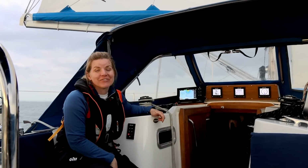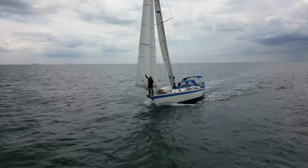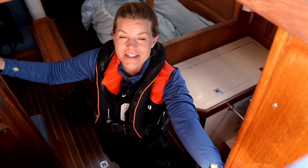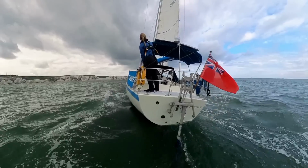Can't tell you how good it feels to be out here. There's no turning back. We're actually going to head out of the Solent, head east and along the south coast of the UK. We're going to try and make as much progress as we can whilst the weather is really good. And so we better get into, I guess, the routine of sailing again.